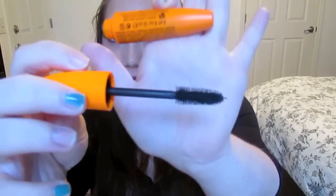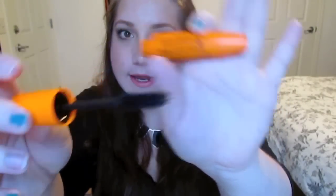Next item I've been loving is a mascara, and it is the Rimmel London Scandaleyes mascara in this bright orange tube, and this has a gigantic brush. Well, it's not gigantic, but it's pretty big. And it is a wetter formula, so if you like that, I totally recommend this. If you're more for dry formulated mascaras, I don't know if I'd recommend this, but I personally like wetter formulas because my eyelashes seem to work better with those.